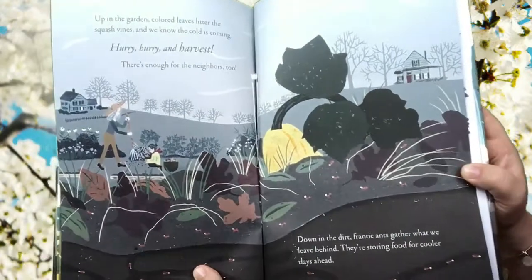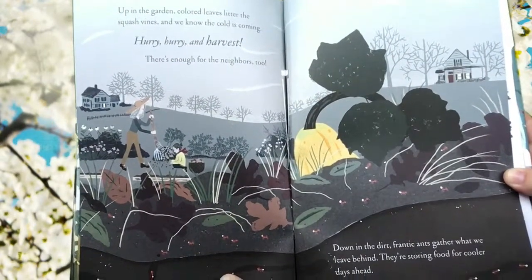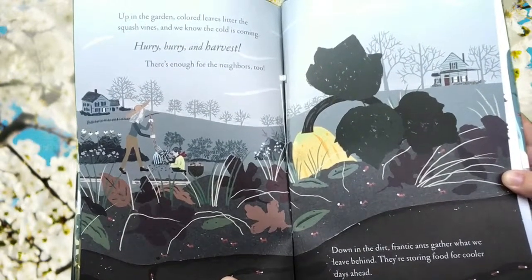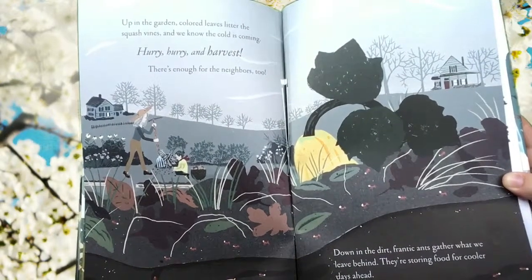Have the seasons changed? They have. We saw the seasons change all the way through this book. We went from winter turning to spring, spring turning to summer, summer turning to fall, and now we have fall turning back to winter.